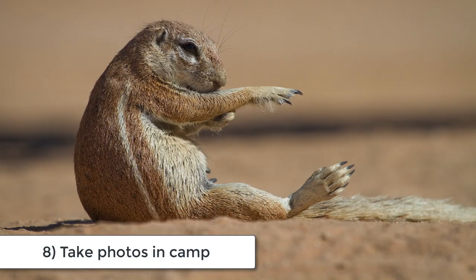Tip number eight, spend some time to take photographs in camp. There are lots of little animals and birds in camp that have become extremely habituated.